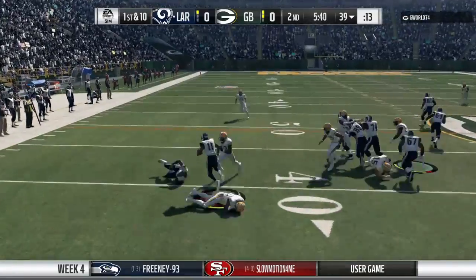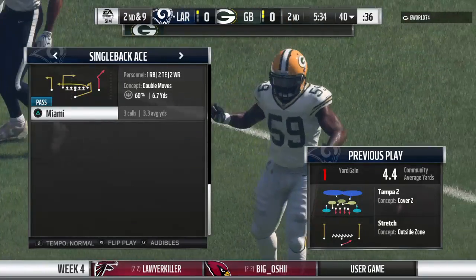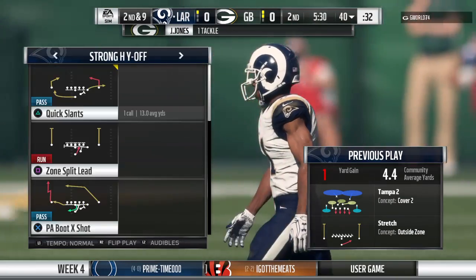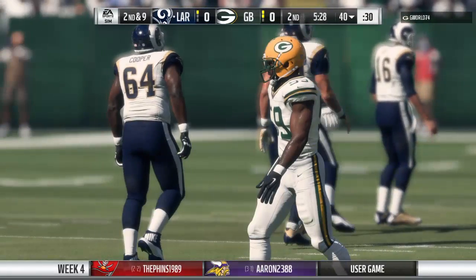Now a handoff as they run left side. Just a yard on the first down carry, so it's 2nd and 9. Well, he hasn't made much of an impact in the running game thus far, and after that last run, not much is going to change in that area. He hasn't been able to get anything going, and really the offensive line not helping him much.